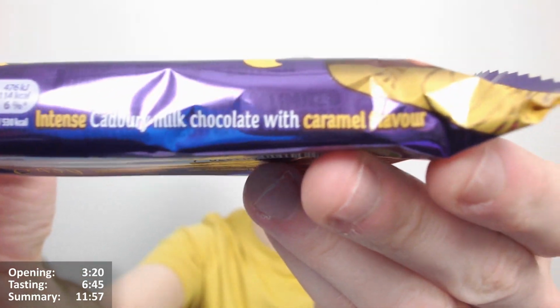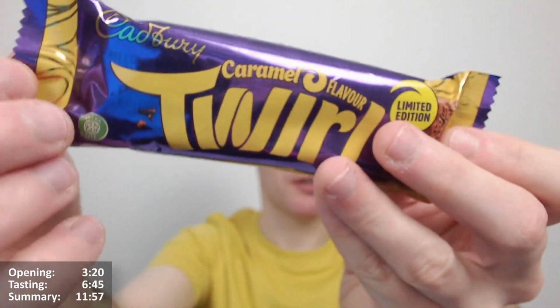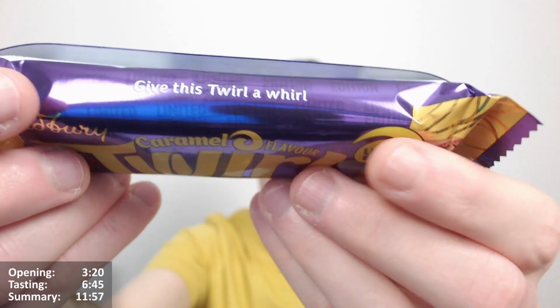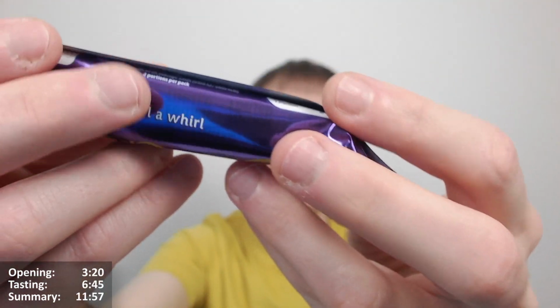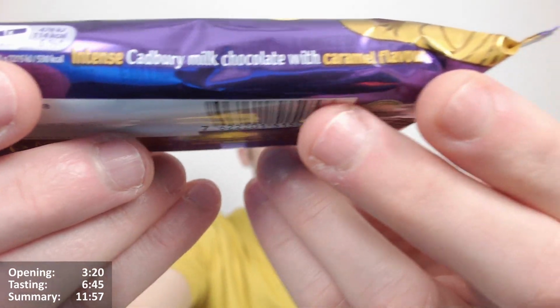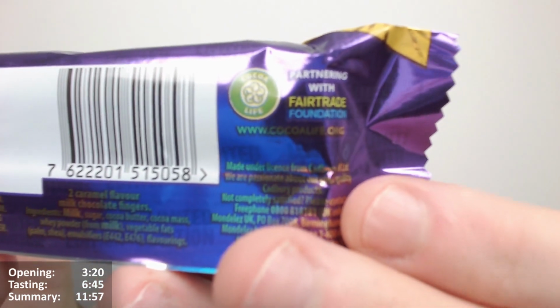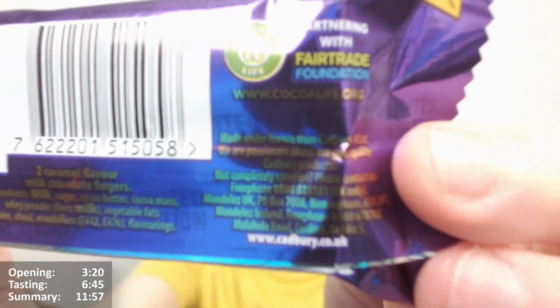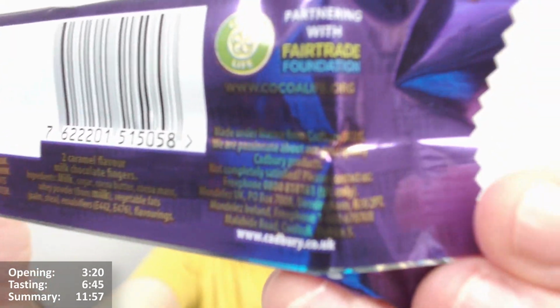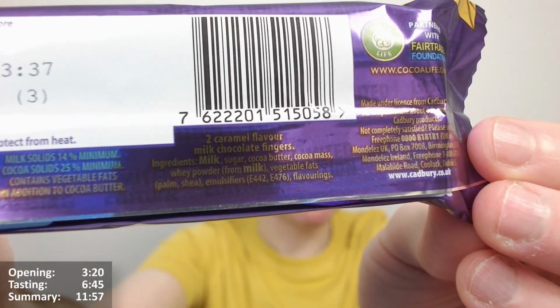Intense Cadbury milk chocolate with caramel flavour, there we are, okay. So I quite like the wrapper, it's nice, it's got sort of caramel motifs on it, and it's got limited edition in that sort of watermarky approach there. Not too bad. Anything else does it say? Cocoa Life, partnering with Fairtrade Foundation, cocolife.org. Anything else? Mega license from Cadbury UK Limited. Get in touch if you're not happy and stuff like that. Cadbury.co.uk. 2 caramel flavour milk chocolate fingers.